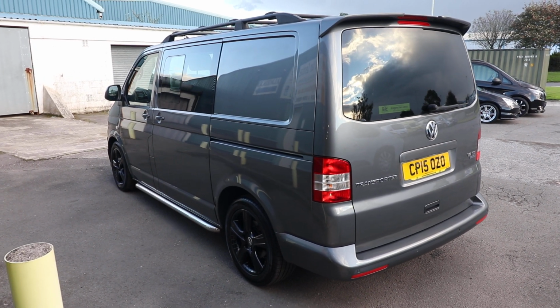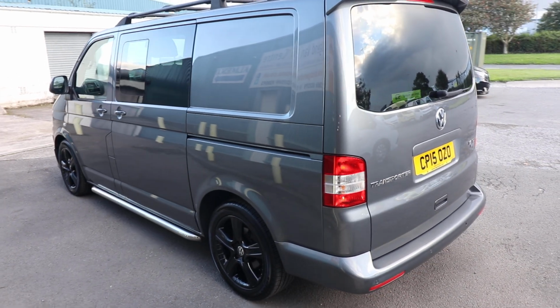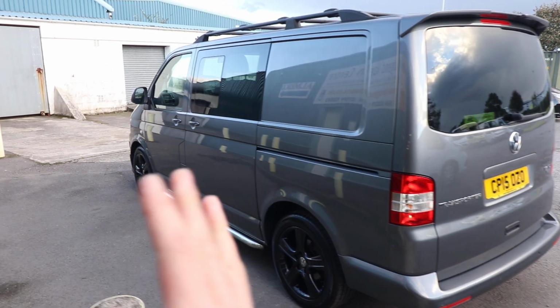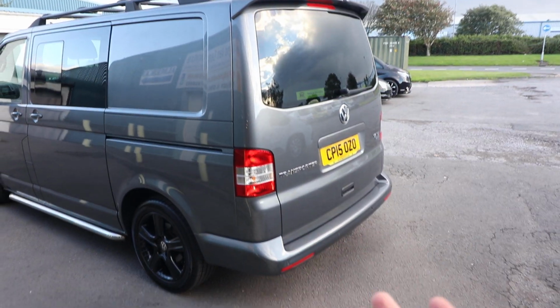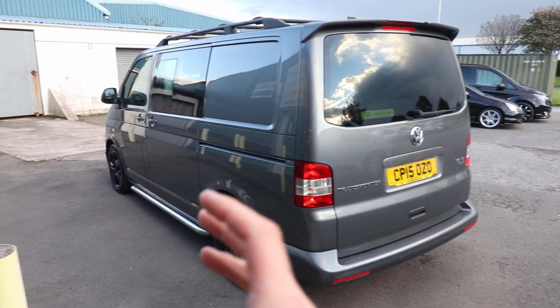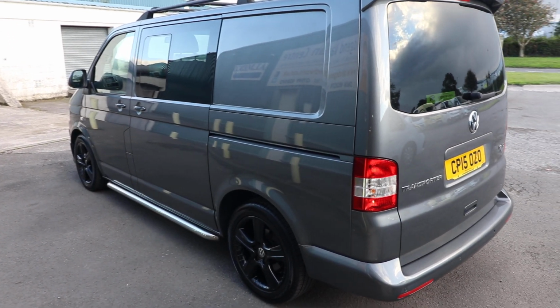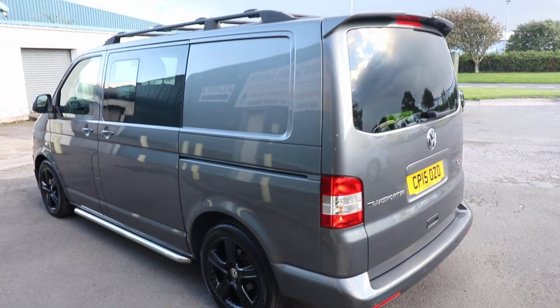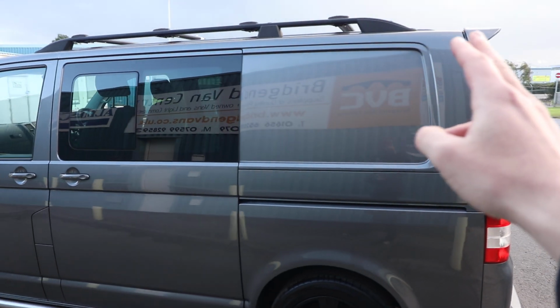It was purchased from our nearest Volkswagen commercial dealer when it was brand spanking new. They were actually looking for a Sportline model, but there weren't any available at the time. So when they bought this, the Highline, which is as close as you could get to a Sportline, they had VW add these bits on to create this look that you're seeing here today, which is very nice. And they include the tailgate spoiler.